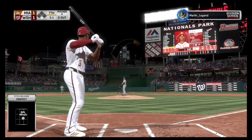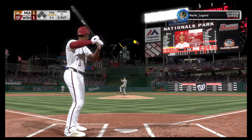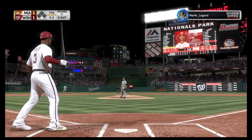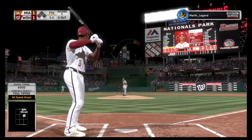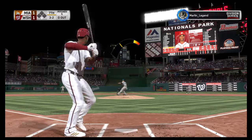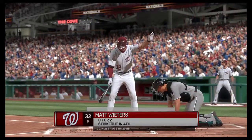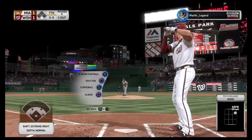Look to be taking all the way, and the splitter's in there for the first strike. And a good cut there, but it's chopped foul at the plate, and it's full now, 3-2. He's set. Here's the 3-2. And he takes strike 3 called on the fastball. 1 gone. Digging in once again, Matt Wieters.